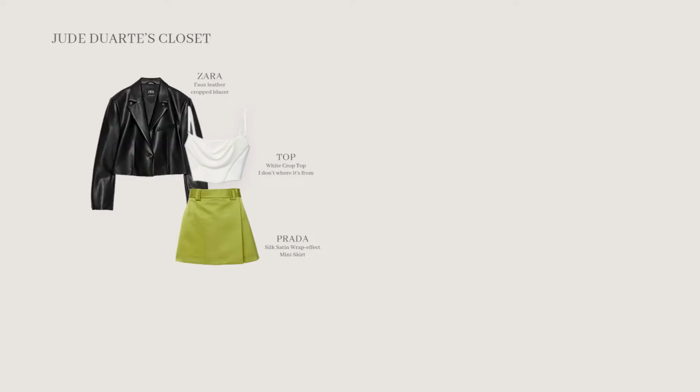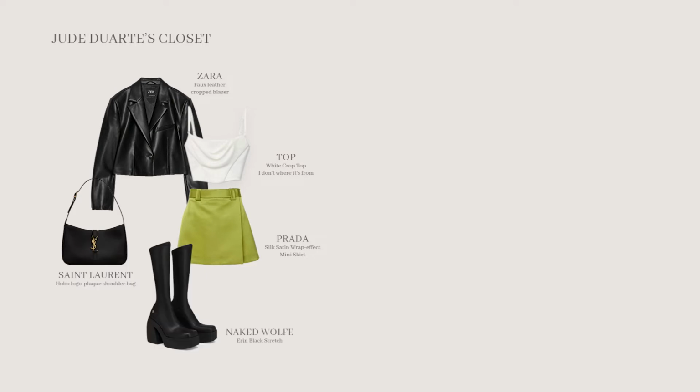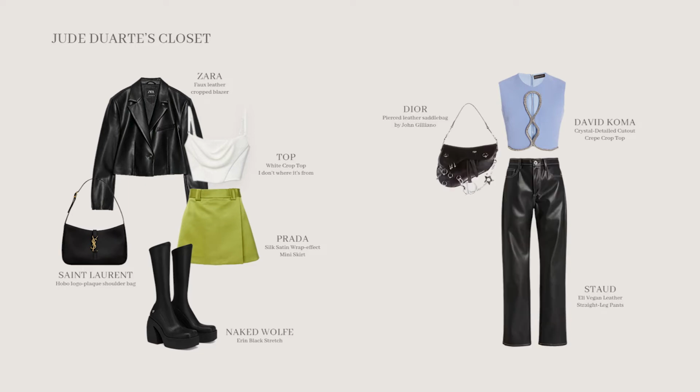For Jude, I wanted to do an outfit that was fashionable, but I also wanted to do stuff that was more comfortable because she moves around a lot. For the first outfit, I have this white crop top with a lime or olive silk miniskirt from Prada, coupled up with a Zara cropped blazer and a Saint Laurent shoulder bag with the Naked Wolf boots. Then we have a lilac or bluish top with some crystal details on the front, matched with black leather pants, a saddlebag, and some platform pumps.